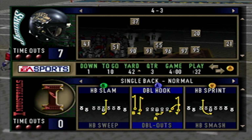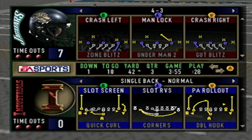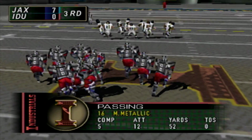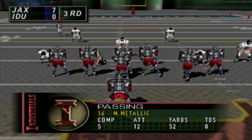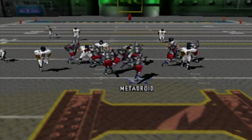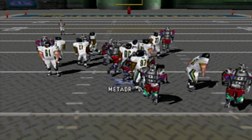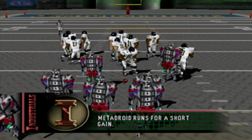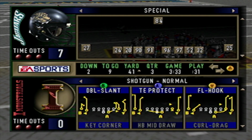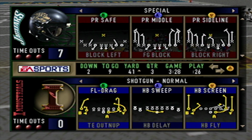First and 10. Ball on the 42-yard line. Three wide receivers. The handoff. Run up the middle. Can't find a hole. He got a little, but the defense didn't give him any chance for more. Ball on the 41-yard line.